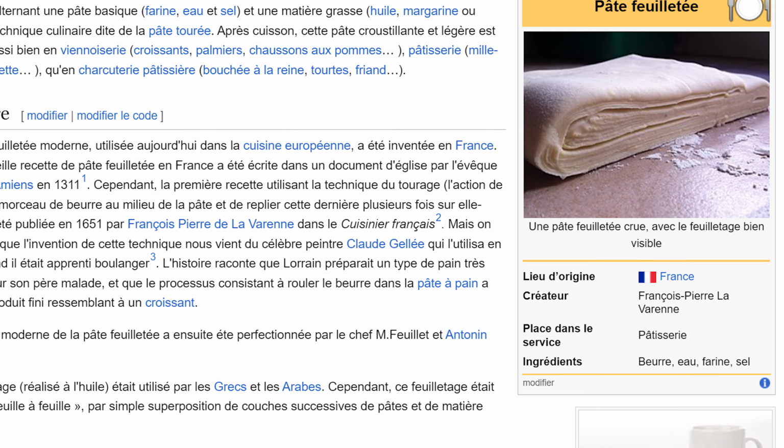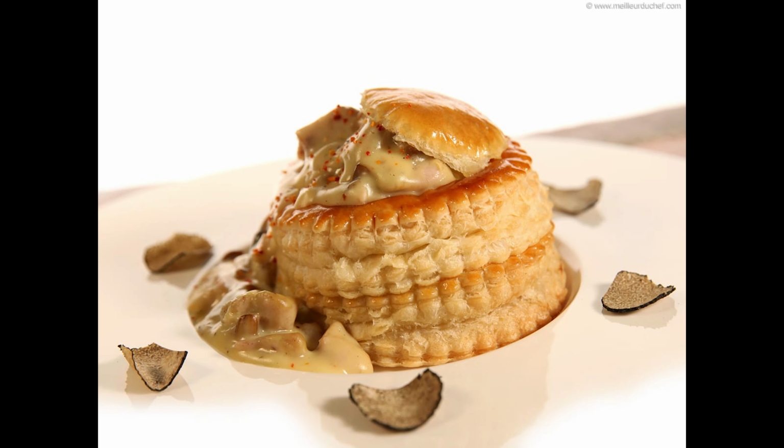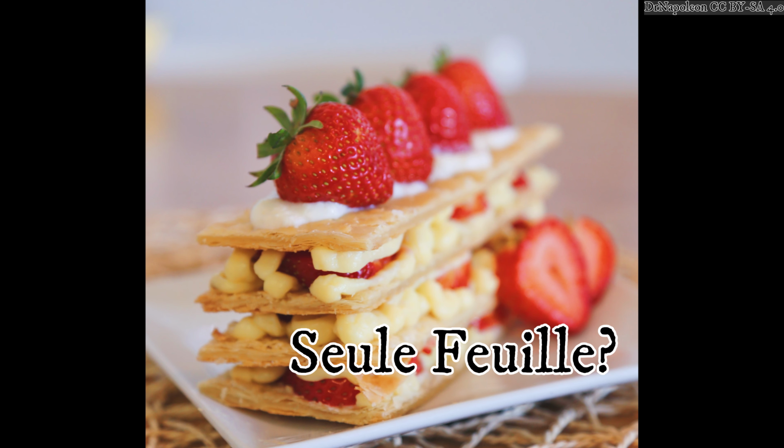If you go to the French Wikipedia page for pâte feuilletée, the quick info box proudly declares that this is a French invention. And that seems to make perfect sense, doesn't it? Puff pastry is an unmistakable cornerstone of French cuisine. Without it, no cute little tower in your vol au vent, no delightful tarte à tarte, and no delicate millefeuille. Puff pastry is so French, we are sure that the official rendition of the Marseillaise has a croissant crackling somewhere in the background. So, is it not French?